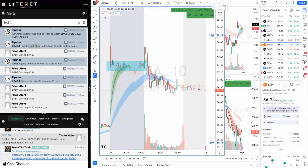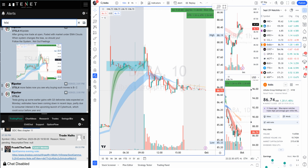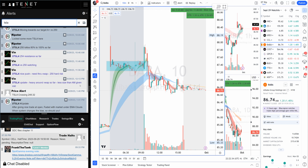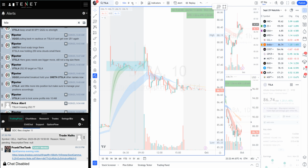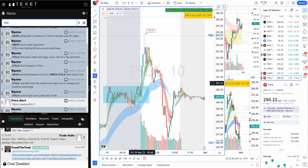All right, so let's see what else we did. We were long Tesla at open. You can see all my comments here on Tesla. Good scalp longs there as per pre-market plan versus 250. As soon as it started to break out, I said long, added, and then I added more. Once it started to break out, add a little more into the position. Tesla went from 250 to almost 255.